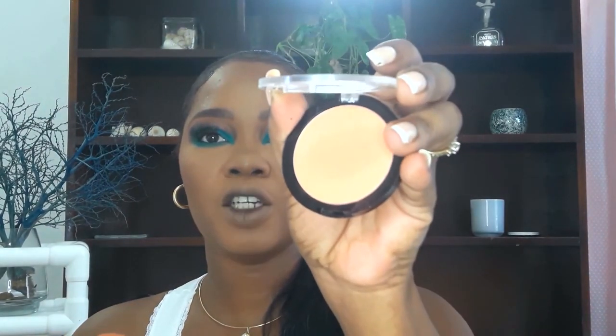I really like it. Since we went in with more blue-green shades, I'm going to stick to a coral blush today. And I'm going to go in with the Palladio Matte Blush in the shade, I think it is Tipsy. Yes, shade Tipsy.